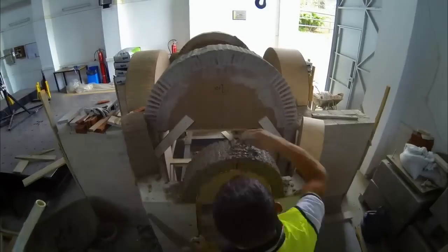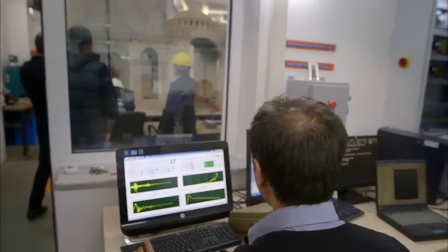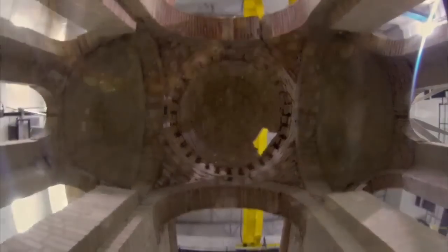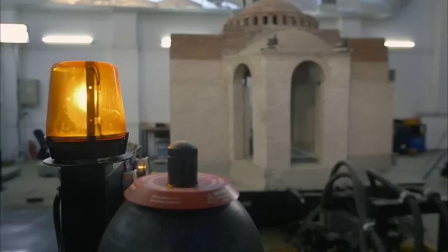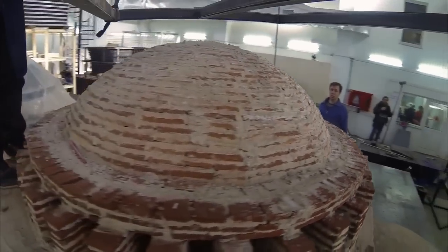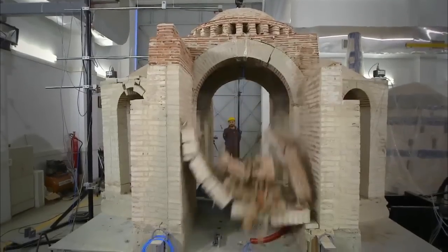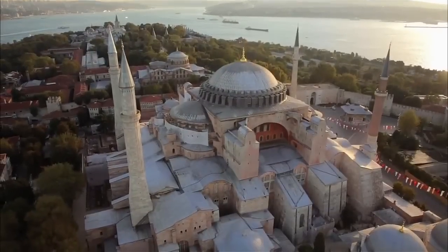To find out, a team of engineers is monitoring the building and constructing a giant model, placing it on a hydraulic platform and hitting it with powerful simulated earthquakes. Can they unlock Hagia Sophia's seismic secrets before Istanbul's next big quake? There is always this fear factor, this fear of seeing unexpected collapses. Right now on Nova, Hagia Sophia, Istanbul's ancient mystery.